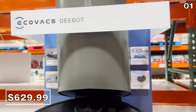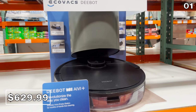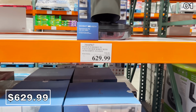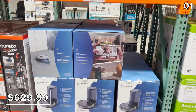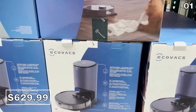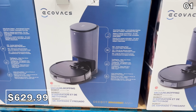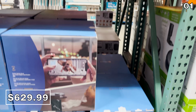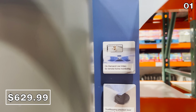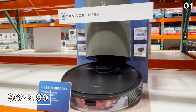In the first spot, let's start with a bit of a splurge item that combines cleanliness and home security. What? Yes. This robotic mop and self-emptying RoboVac with months of dustbin capacity and an abnormally powerful 3-hour battery life also provides roaming home security with on-demand live video, so you can keep an eye on things while you're away, and this can move its way through your home so you can see what's going on in real time.